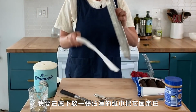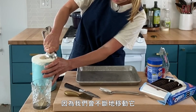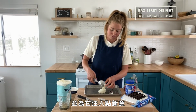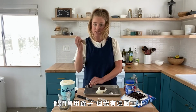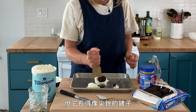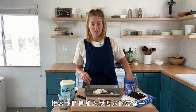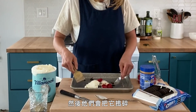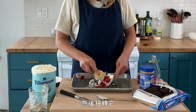I'm gonna put a damp paper towel underneath to keep it stabilized because we're gonna be moving and shaking. This is cake batter, but of course, just use whatever's in your freezer and breathe some new life into it. And then they grab the Oreo cookies. They have these like paddles, which I have this tool, which I don't really know what it is, but it's kind of like a sharp paddly knife. And then they take a handful of raspberries when I ask for raspberries. And then they mash those up. And then they do this like paddling and twisting and turning thing.